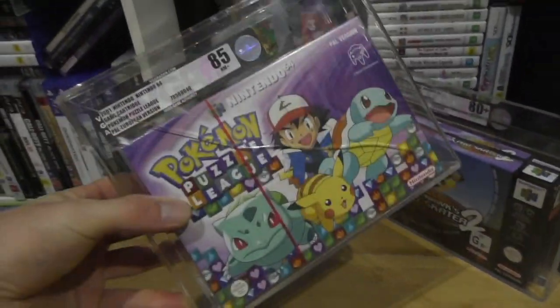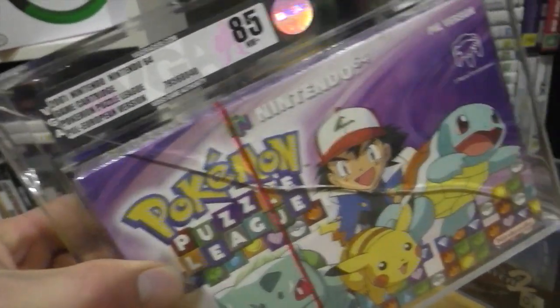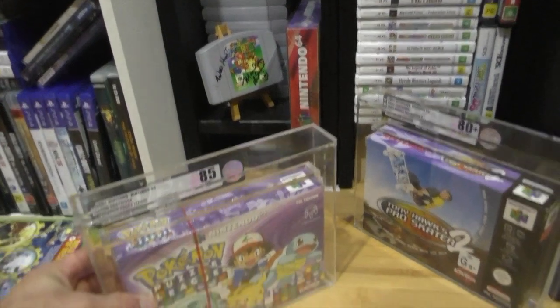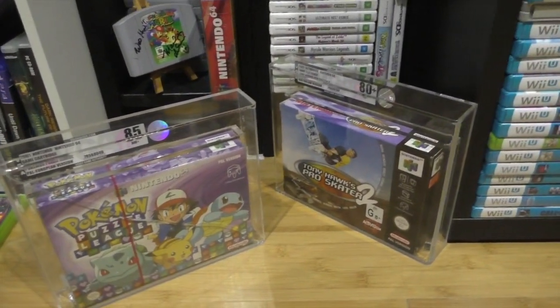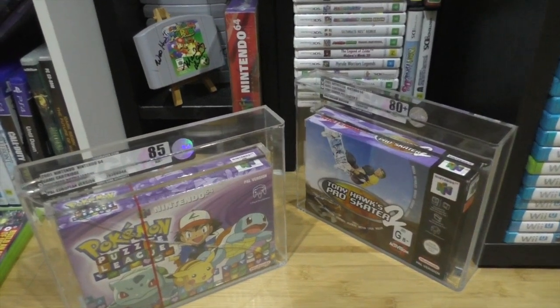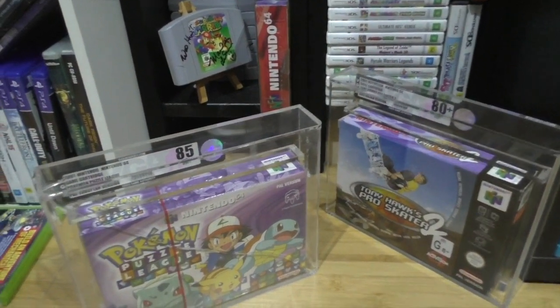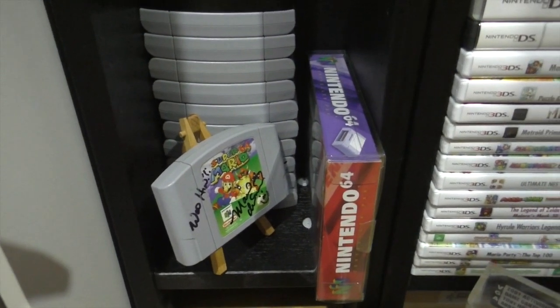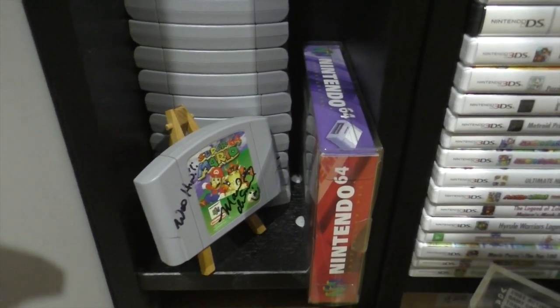This is bloody devastating. As you can see, there is a massive crack in this. The person who sent this to me sent this in just a postal bag. Just a postal bag. Where the hell's the bubble wrap? Where's the box? I was super, super pissed off about that. And down the bottom I have a signed Super 64 Mario Kart by the voice of Mario himself.